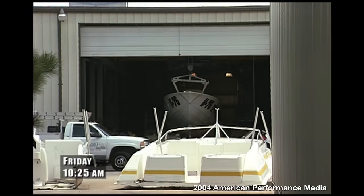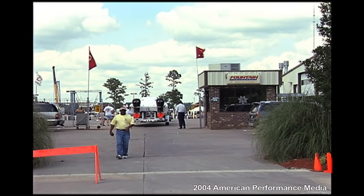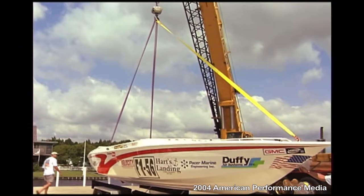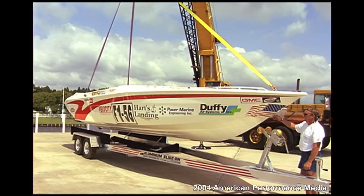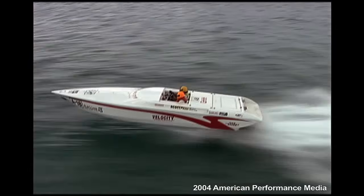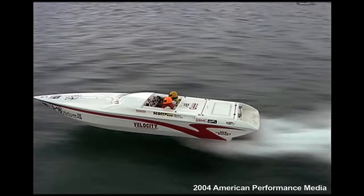The postponement of the day's kilo run also becomes an opportunity for the other classes to make additional preparations. V-Stock current record holder Velocity Powerboats president and founder Steve Stepp weighs in on the importance of this run. It gives us a chance to prove that our bottom design is faster, and with the stock engines, it doesn't matter how many you can buy, it's got to be stocked and certified. It's got standard horsepower that comes from Mercury, and any manufacturer can participate in it.